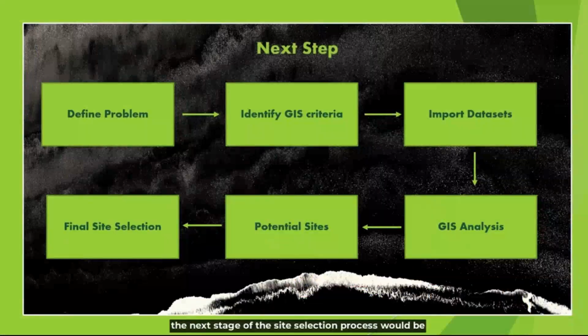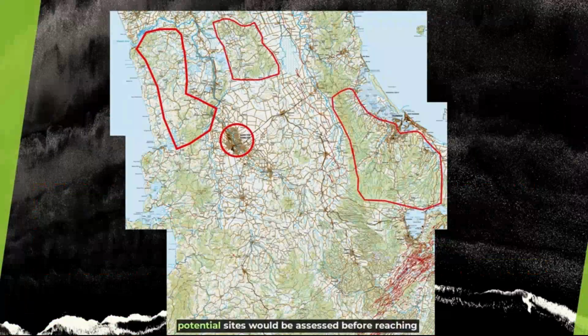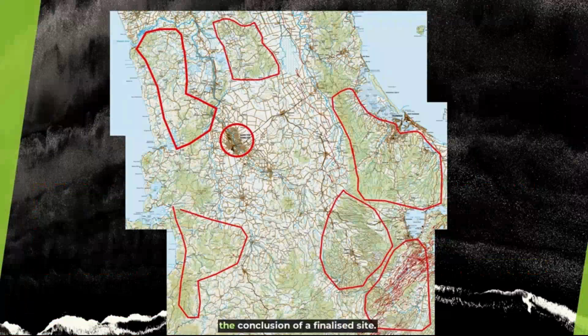As mentioned earlier, the next stage of the site selection process would be to run a GIS analysis to determine feasible sites, followed by a finalized site selection. Upon completion of the GIS analysis, potential sites would be assessed before reaching the conclusion of a finalized site.